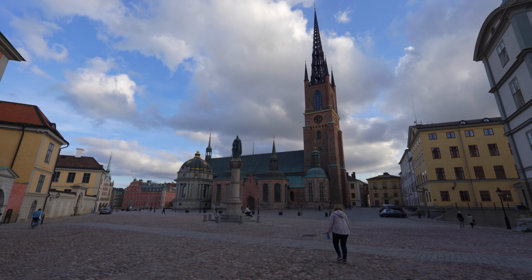This is Rearholm Church. It is the burial ground of the Swedish monarchs. Very beautiful building, you can see from very far away, pretty much anywhere in the city because of that beautiful pointy tip.